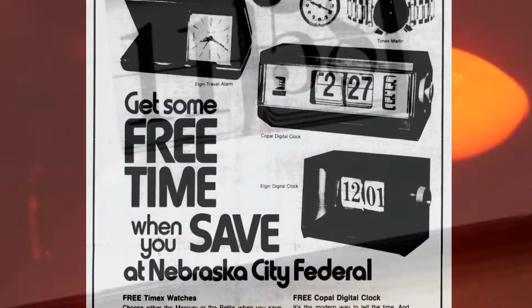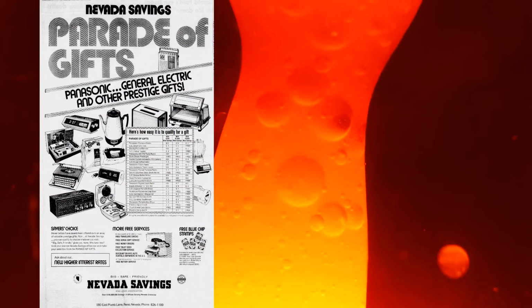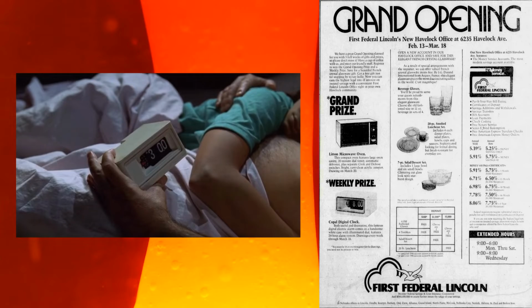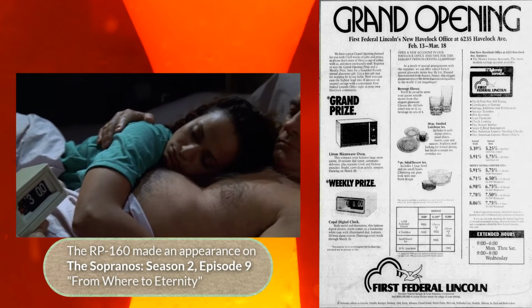It wasn't just the 227s though. So here you can see a Panasonic RC1122, a nice AM flip clock radio. And then the Jet Set model 3500. It's an okay clock, that Jet Set. It's kind of a knockoff of a Copal 222. Not as good. Then this other bank here was doing the Copal RP160. And by and large, they were giving away decent flip clocks.